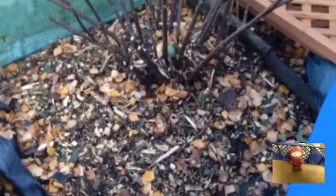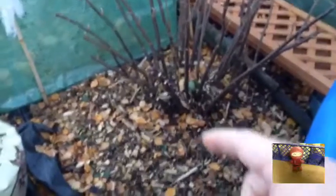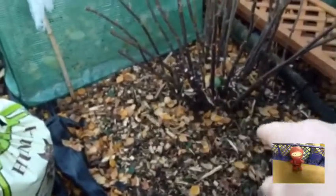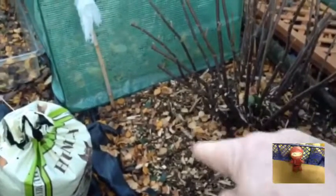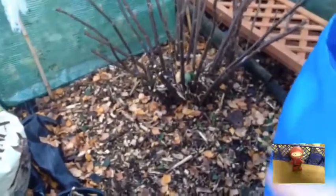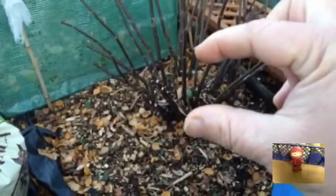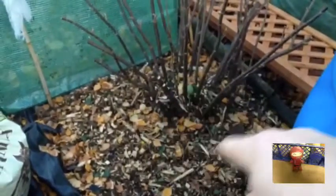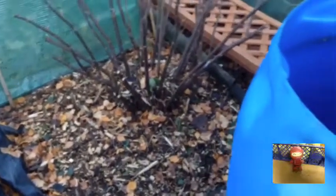Just a little update with my blackcurrant bush. As you can see, I've mulched the area, but I've put wood chip as I got an influx of wood chip. Many thanks to Rich, someone I know who's a tree surgeon. Underneath that I put about an inch worth of horse muck, and then just topped it off with some wood chip. Ideal.